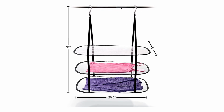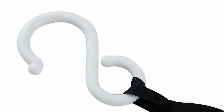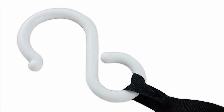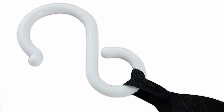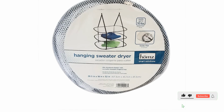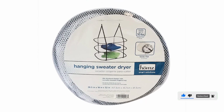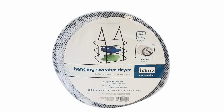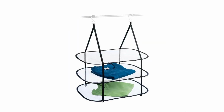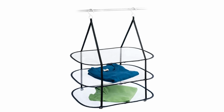The lightweight yet durable construction makes it easy to store and transport. The adjustable height makes it suitable for all ceiling heights. Plus, the heavy-duty aluminum frame ensures maximum stability during use. The included hook and loop straps make it easy to hang from any standard-sized door. Enjoy the convenience of drying your items in the comfort of your own home with this all-in-one hanging dryer.